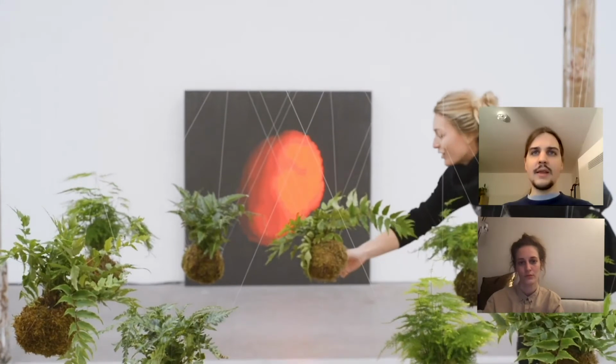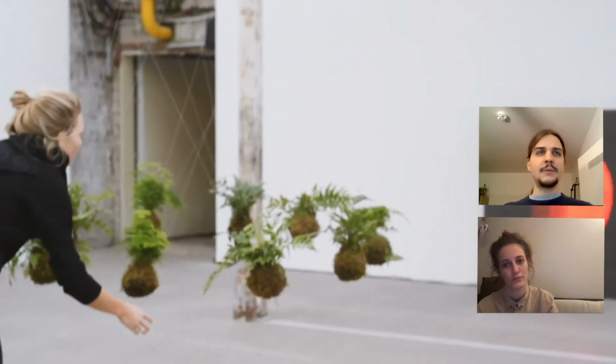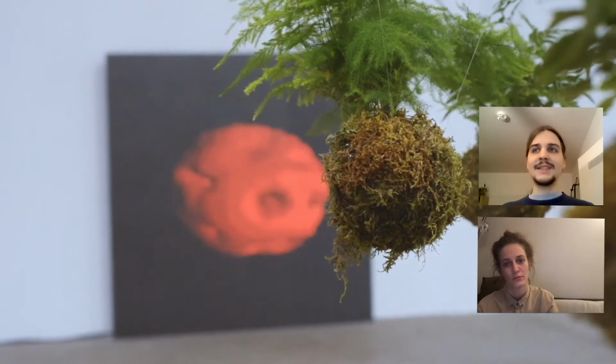installation. The interaction with the plants caused either by direct touch or indirect breeze of air is captured as a seismographic impression of the plants and is displayed on a 1.5 times 1.5 square meter LED screen with a resolution of 180 times 180 pixels.